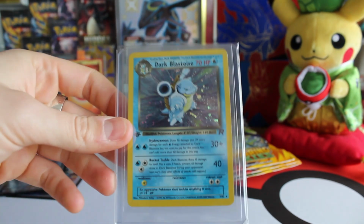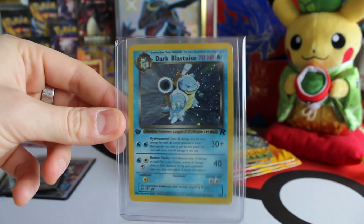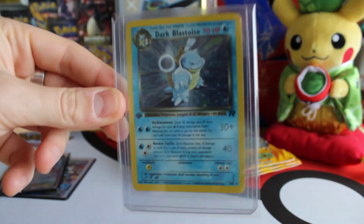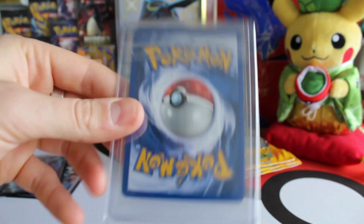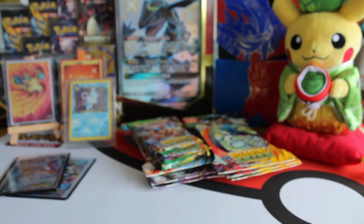I'm not too bothered about sending a lot of this stuff off to get graded from this set. The First Edition stuff will be either in a binder or in a box collection, so honestly, so happy with this card and the price that I managed to get it for. Really good trade. So I'm going to put him over there.